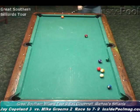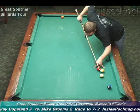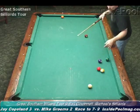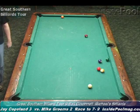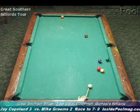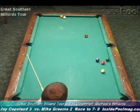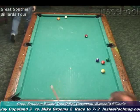Yeah, it looks like he's enjoying the comfort of his chair more than the stress of being under the lights there. Some players will do that. They'll just start enjoying relaxing in the chair, watching the pool. They become the spectator instead of the contestant. This could be a really terrific win for Jay here and probably kick him up to a nine if he can win this match.